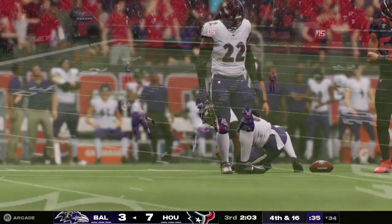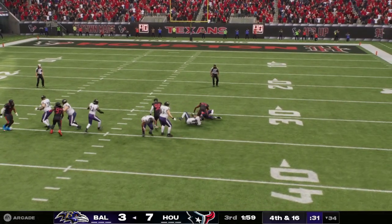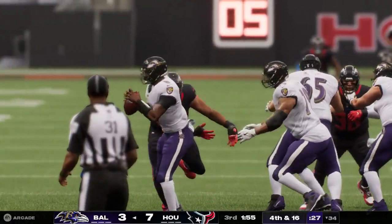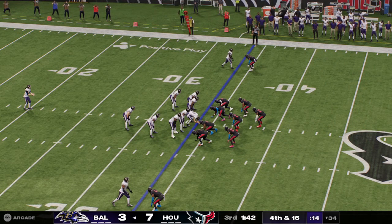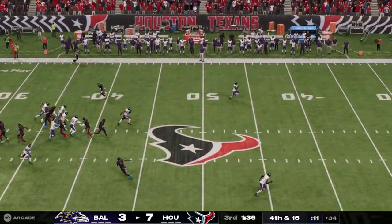And I like the idea of moving the pocket. It makes it harder for the defense to rush the passer, but you have to account for the end man on the line of scrimmage, and that guy's job is to set an edge. Nobody gets outside of me. In this case, the quarterback. You've got to be better protecting your edges anytime you put your quarterback on the move.